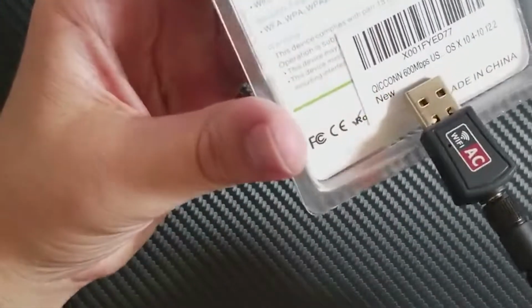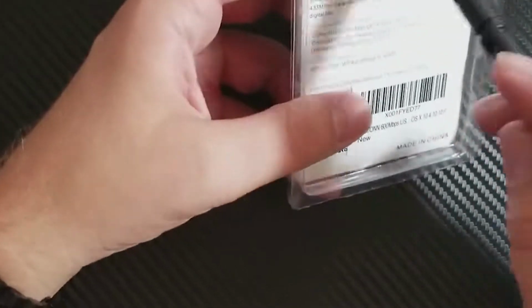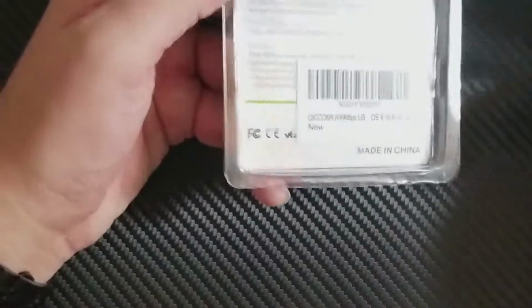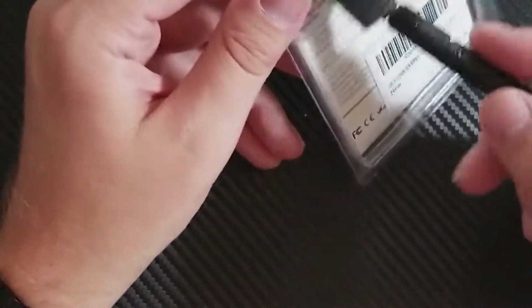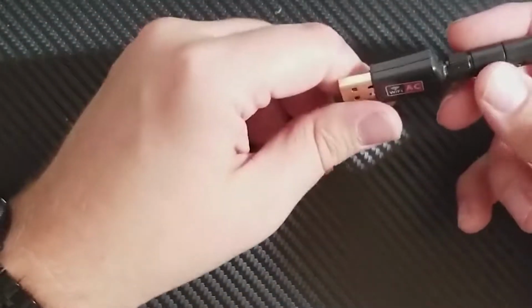Even here on the package it says 600 megabit, which is supposed to be the combined total of these, which would be 550 plus 5. It's actually 583. It's not even 600 if you go off these numbers. So yeah, it's all wonky math. I work in IT and I still don't understand how this equals 600, but that's what people write all the time. But who cares? It doesn't make sense. I just know how it really works.